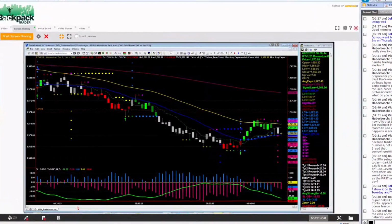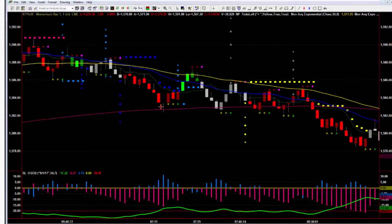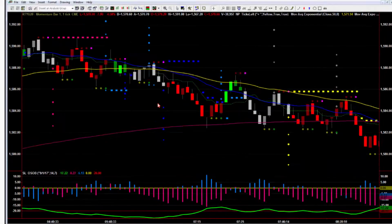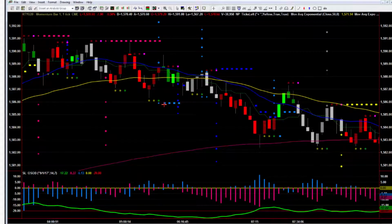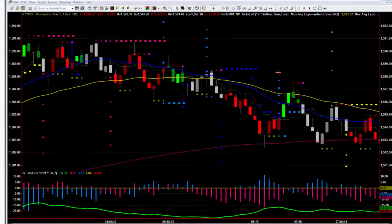Also, notice that, is this the fourth reversal? Because we know that the fourth reversal tends to be really strong. It looks like it's more than the fourth reversal, really. If you go to where it started moving lower, I don't even know where to start counting at this point. The market's so messy. But like right here, that one worked.